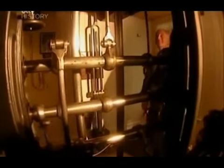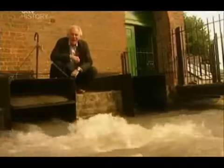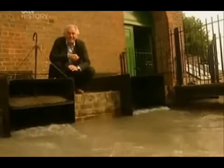This amazingly efficient use of steam means that the Watt engine consumes less than a third of the amount of coal used by the Newcomen engine. It's also twice as powerful. The awesome power of this engine raised a ton of water with every stroke. That's nearly 4 million gallons a day.